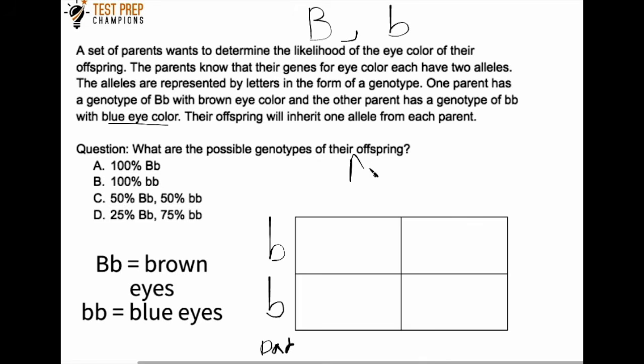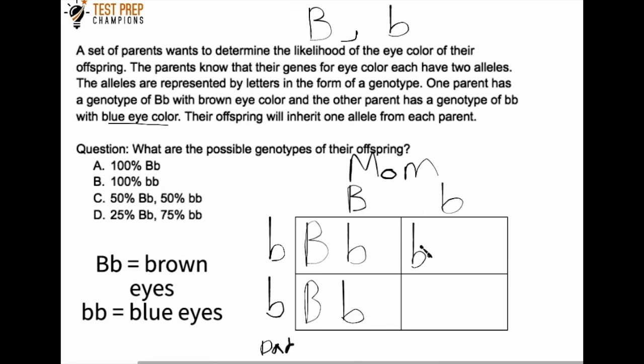Now let's say that the parent with the brown hair is mom. So if mom has brown hair, what is her unique combination of alleles? Well, she has a big B and a little b. The child can get one big B allele from mom, and that big B allele from mom can combine with the first little b allele that the dad has, or that big B allele from mom can combine with the other little b allele that dad has. Or the mom can contribute a little b and dad can contribute a little b. Mom can contribute that little b, and the other little b allele that dad has can also combine with the mom's little b allele.